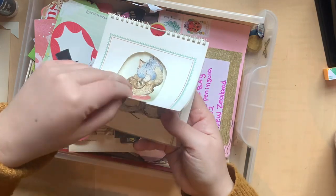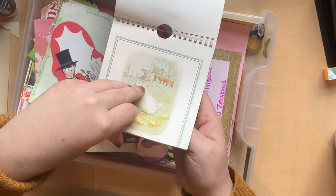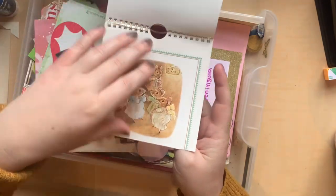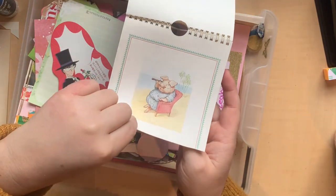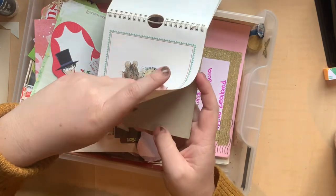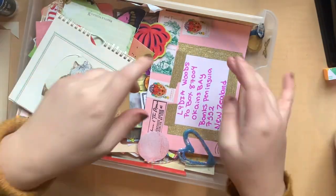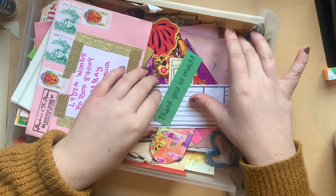This is also not Happy Mail, so again, don't know why it's in here. But this is just the top part of a calendar that I got in a big haul of stuff that I picked up at one point. Look at this bag. Oh my gosh, I love it. Sitting there looking out at the sea. Oh, I love it. Okay, I'm thinking there's nothing in there that's really making me happy. Well, they all make me happy, but they're not feeling like winter to me.